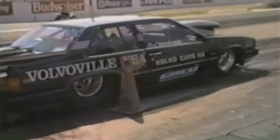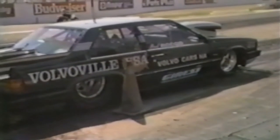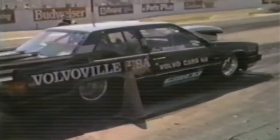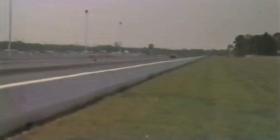Okay, Paul Rocco, license testing at Old Bridge Township Raceway Park. Yeah, certainly a good place to do so. The car is all steel and weighs in at about 2,600 pounds. It sure is something to see a Volvo in this race trim.